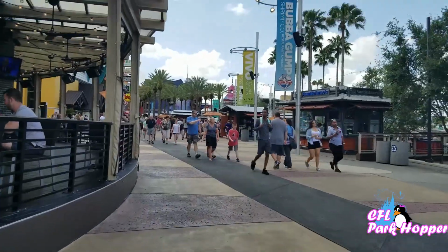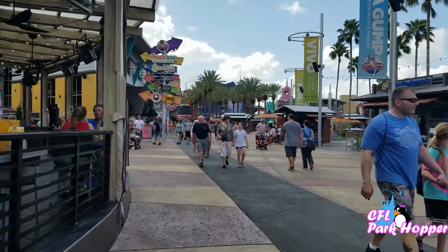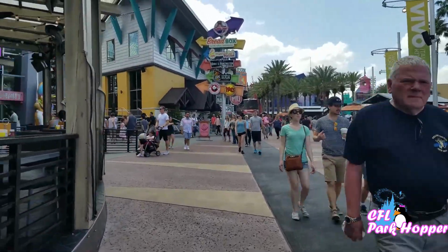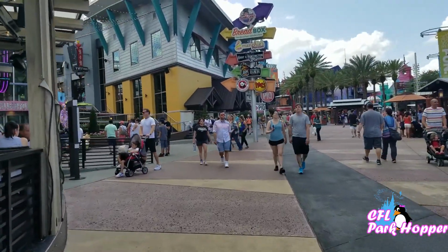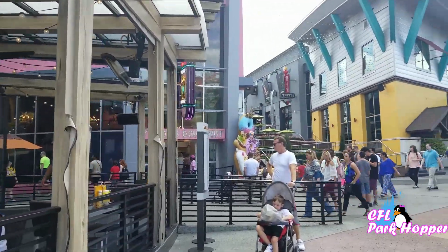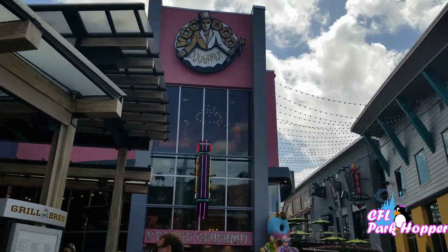We've almost made it the full loop now. But there are a few more great places, and one that is absolutely brand new and just opened right here on the other side of the NBC Grill and Brew is Voodoo Donuts. This is a donut shop from Portland, Oregon, and it is located here at the City Walk.